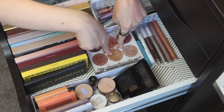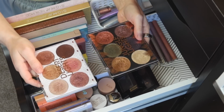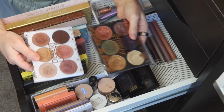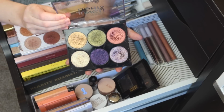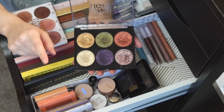I'm actually going to start right here because these two I know I want to put in my summer basket. I have the Flower Jungle Lights and Desert Lights palettes. Both of these palettes feel summery to me, partially because of the names, like jungle and desert. You know, I think of warm weather, summer, you know? But Desert Lights has some really fun pops of color. I'm really feeling like this summer, green is the color.